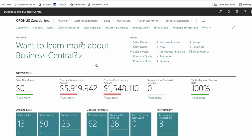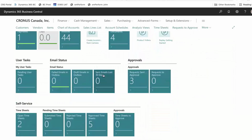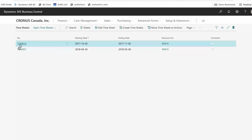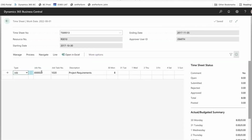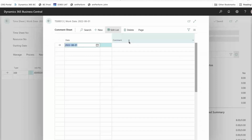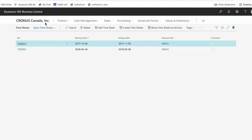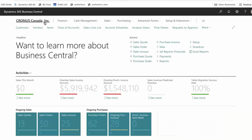And I think one of the other things that's important just to point out about the jobs module is that it comes integrated with timesheets. So in fact, when we look at our timesheets, you'll see here that if I'm using the jobs module, I can keep track of my time. I can add comments to the specific line that I'm putting in. So if I put those 8 hours in, I can come in and add comments here. And of course, we'll keep track of those and expose those on invoices as we need to. So again, really that project module is fully featured. It's quite flexible and another great characteristic inside Business Central.